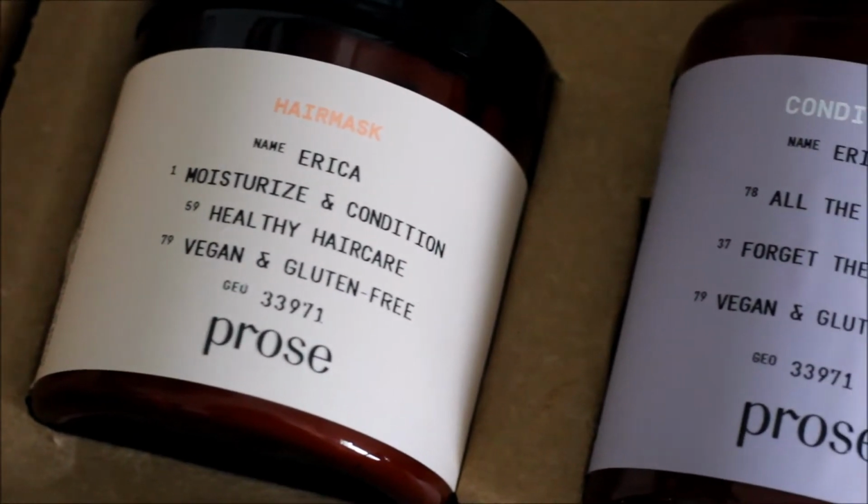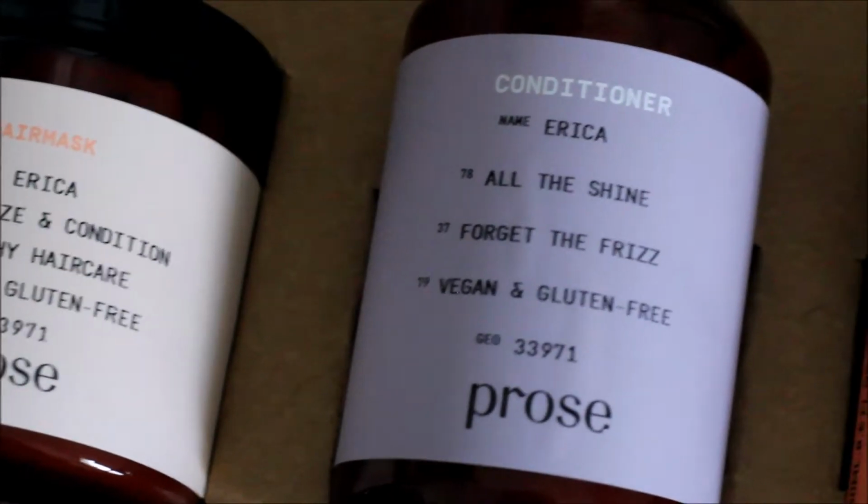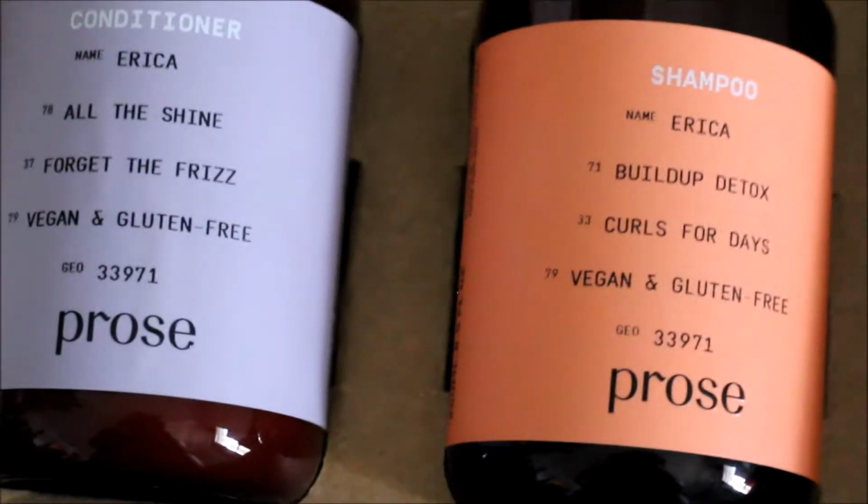So here's a close-up of the products. I just love how they have my name on there. I feel so special. But each one of these tells you exactly what it will do for your hair.